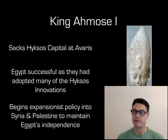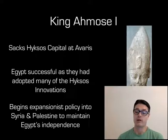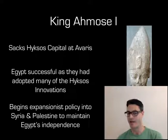As a result of him expelling the Hyksos, that's where really we see the start of the 18th dynasty. A new dynasty starts as a result of that with King Ahmose, the first king, and we see the reunification of Egypt, upper and lower, under one king with the capital at Thebes, and that's the start of the New Kingdom period, which is a period that we're examining. So that's essentially how the New Kingdom started, how the 18th dynasty started, and Hatshepsut obviously traces her lineage back to Kamose and Ahmose.